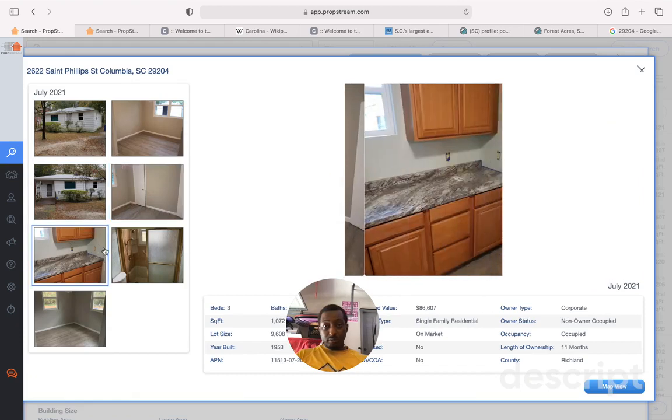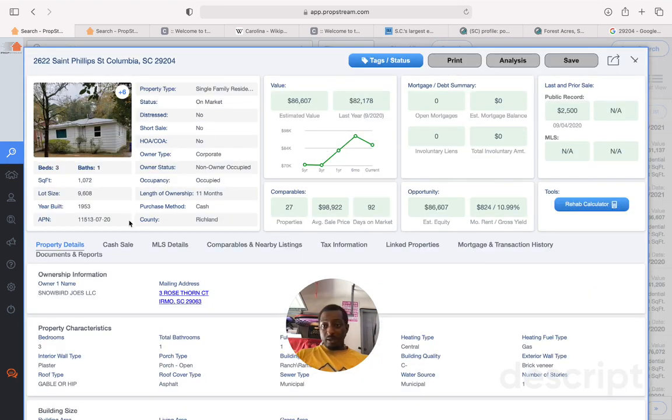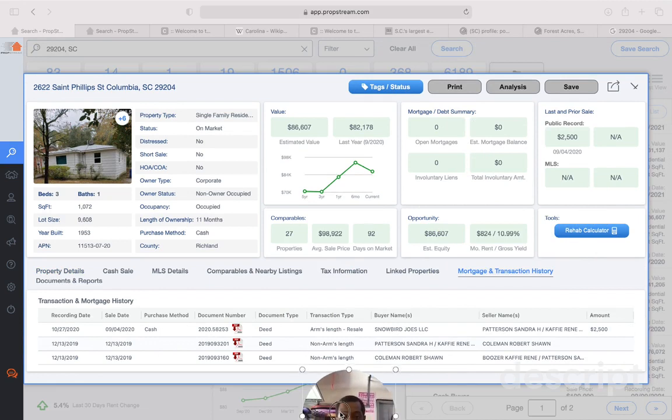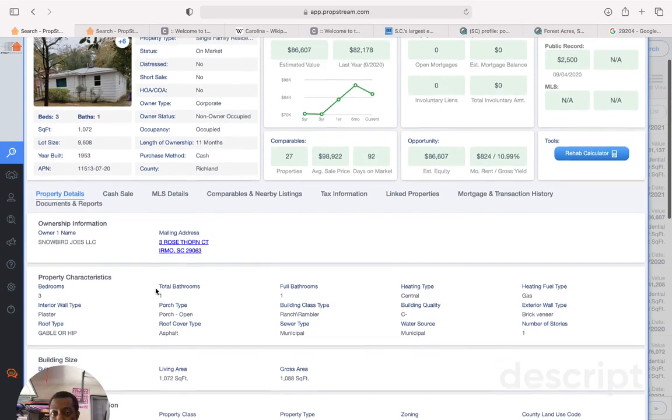Oh, yeah. Look at that. Ugly little outside, but somebody recently purchased this. Let's see. Last year, I'm going to move myself out of the way, out of y'all way. Bought it for cash. Okay, this might be our investor, actually, maybe. Yep.